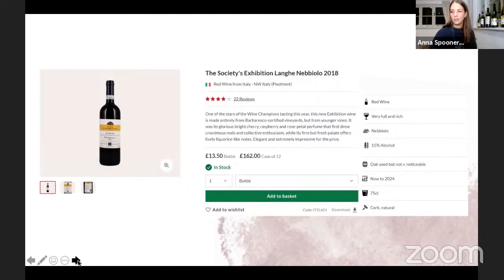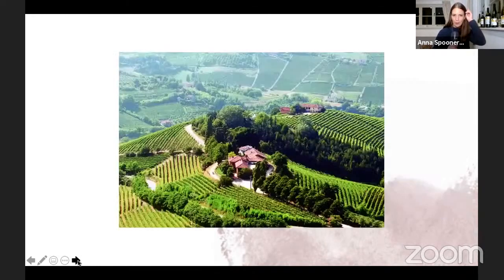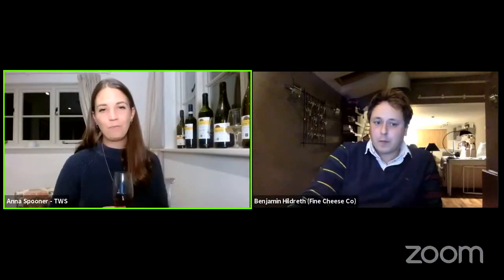And I'm just going to quickly show you a nice picture of where we're talking about here. If you would like to go on a trip to visit wineries around the world, I'm pretty sure the Langhe region would be up there on my hit list of immediate things to do as soon as I can. So that's the area we're talking about. Those are the lovely Rizzi vines.